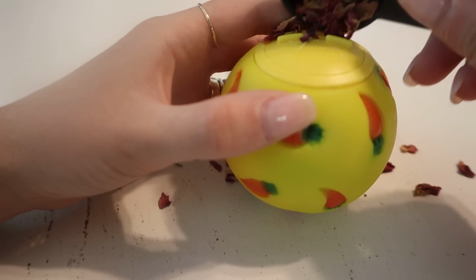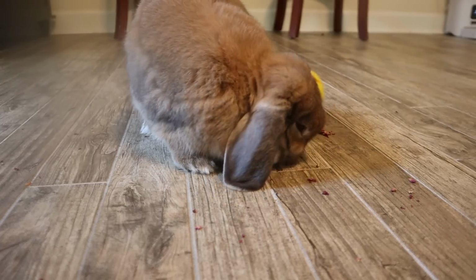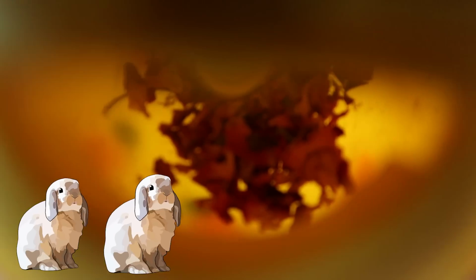But here's where it gets a little tricky: the ease. While you're putting forage inside, most likely you're going to spill some out like I did. And then as your rabbit pushes it around, they're just leaving a trail of dust behind. They're gonna clean up a lot of it, but there's still gonna be pieces that are left behind. And I feel like I can never get all of the forage out of the ball, so over time, forage kind of builds up inside of it, so I'm gonna give it a 2 out of 5 for ease.